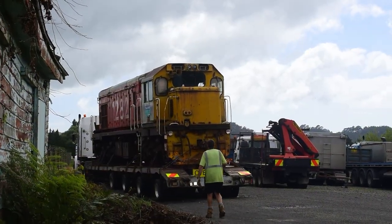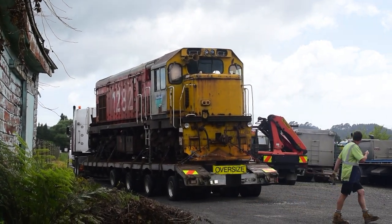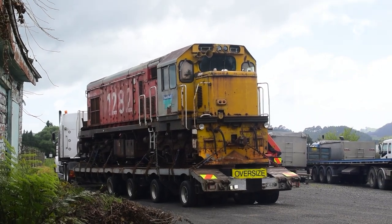Returning to Waihi, we see the truck backing down into a siding where the DBR could be safely unloaded. I'll also take this opportunity to thank Greg from the Goldfields team for letting me have a look around the yard.